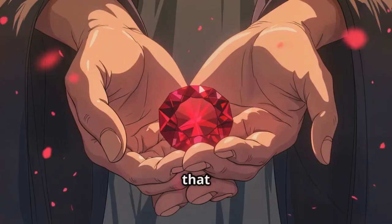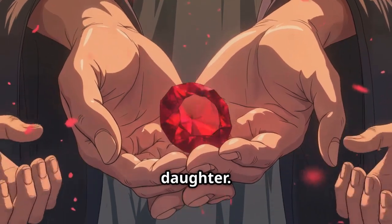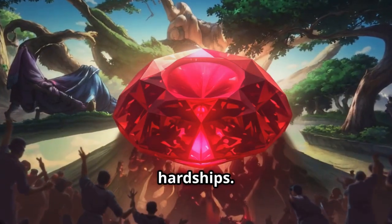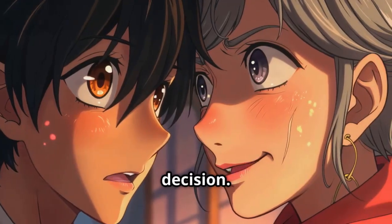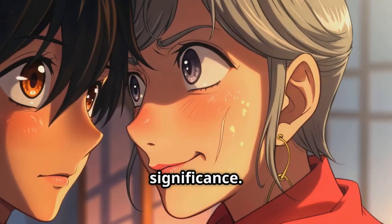The old woman tells me that the ruby has been in her family for generations, passed down from mother to daughter. She speaks of how her ancestors believed the ruby had protective powers, how it had seen her family through wars and hardships. I know then that I can't just take it. This ruby belongs to the world, to history. So I make a decision. I'll hide it where no one can find it, preserving its mystery and significance.